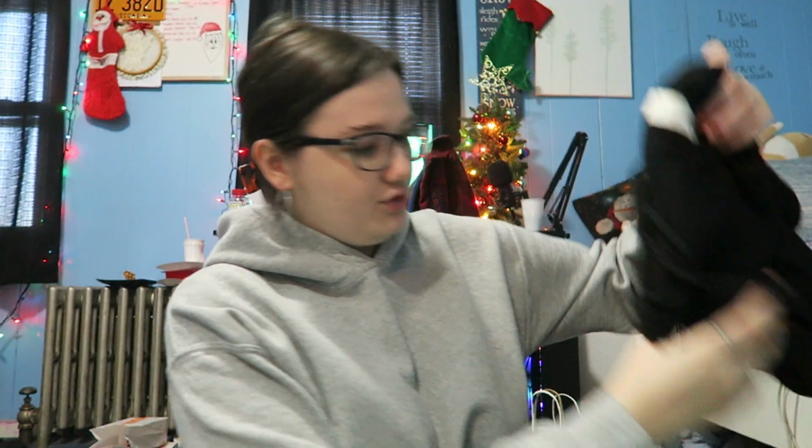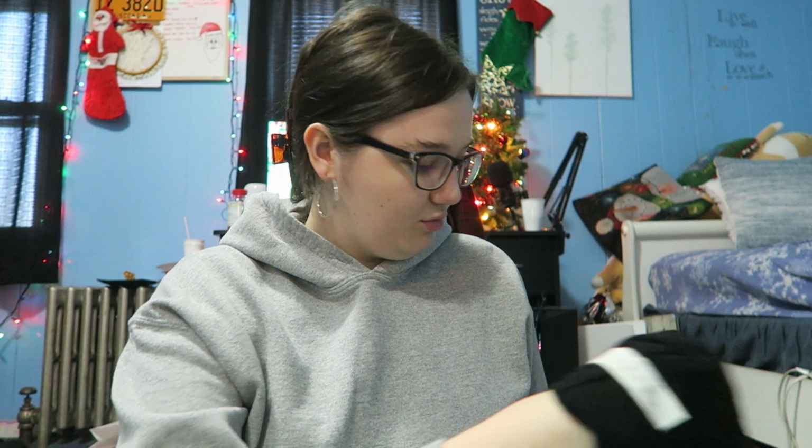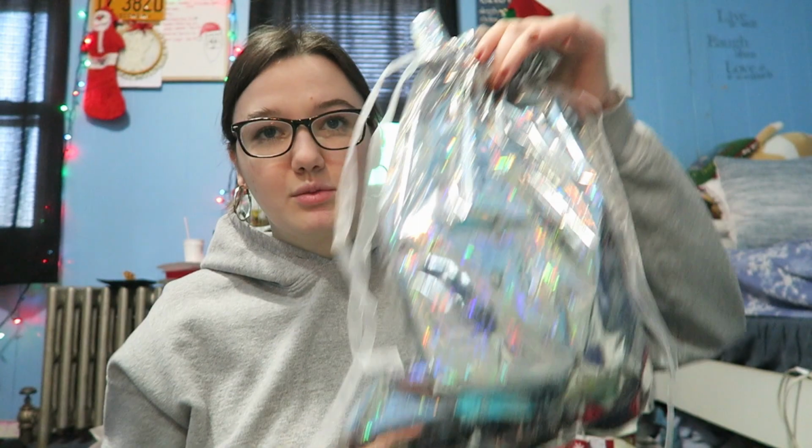And then I got her this shirt from Kohl's. It's just a plain black shirt. It's got a little cinching right there, and it's got this design at the bottom. It was just cute, and I thought, this kind of reminds me of something Melanie would wear. And then I also just put it in a bag, so let me undo this.